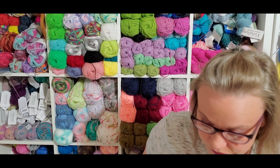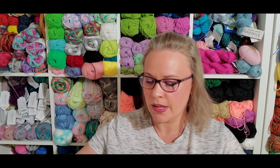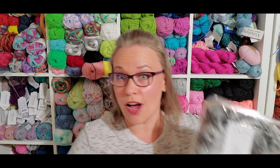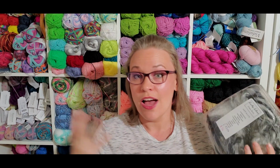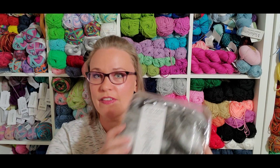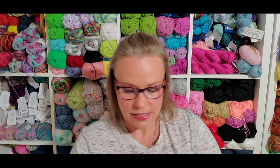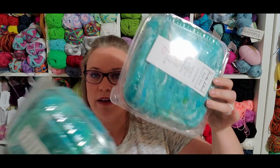All right. Up next, we're going to do Lucky Silver. Lucky Silver Fiber Arts, she's the one that had the dog fiber and all the wall hangings and all the hand spun and or hand dyed and a lot of reclaimed fibers. So these are art bats. They're kind of a little bit of everything. These are between 2 and 3 ounces each. Like that one's 2.4. This one's 2.6. And this one is 2.75.